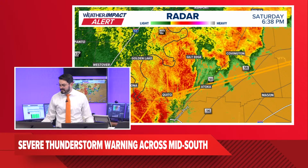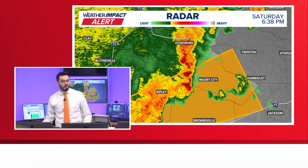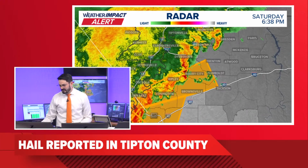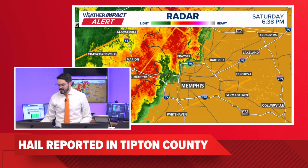Some pretty intense hail there, it looked like, but that has begun to move towards parts of Crockett County, the lead edge of that more intense rainfall coming down that area. Here in Memphis, we're just starting to see things popping up.